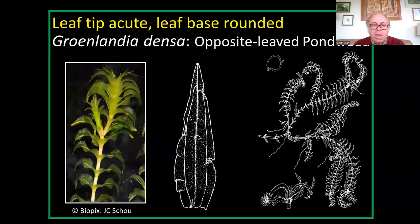It's called Groenlandia densa, opposite-leaved pondweed, and as its English name implies, the leaves, rather than being staggered, are opposite, in pairs going up the stem. I should perhaps have said that you do have to be slightly careful, because although in pondweeds most of the leaves are alternate, just underneath the flower head you will find a pair of leaves which are opposite, which help the plant to balance the flower head, which sticks up out of the water. If it was propped up on one side by a single leaf, it would tip over, but with two leaves it balances so that the flower can stick up out of the water.